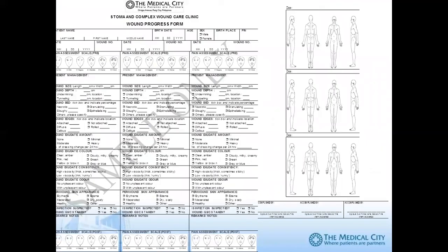This is the basic progress form that we use, the wound progress form or assessment form that we use.